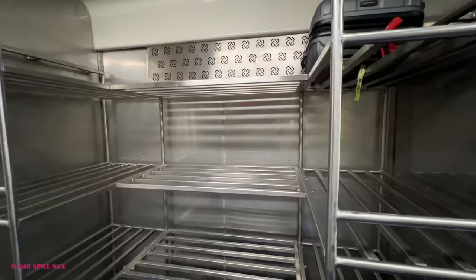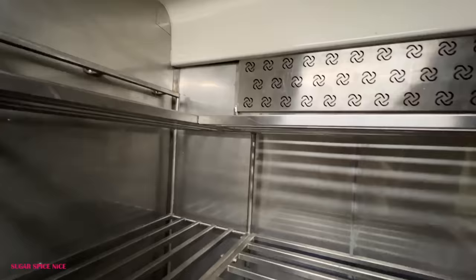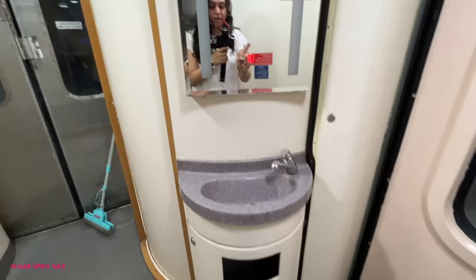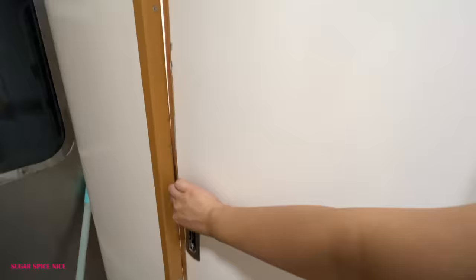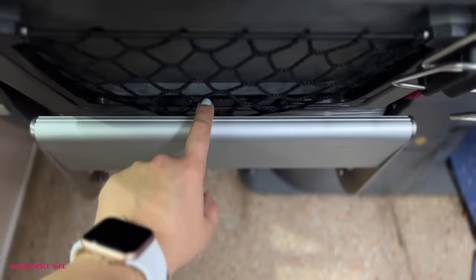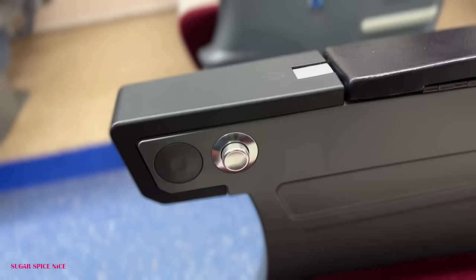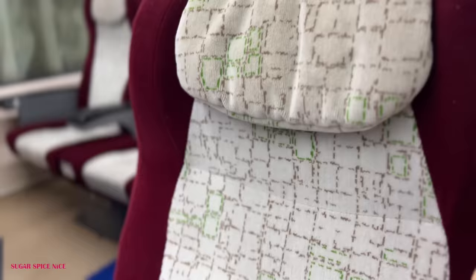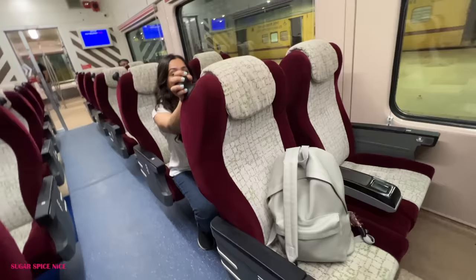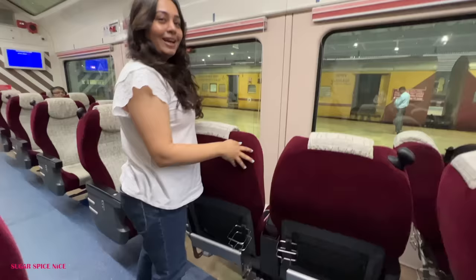It's like a dedicated area to put luggage. And here we have the wash basin and that is the loo area. So found my seat and I'm pretty impressed with what I see so far. Every seat has this footrest area, a reclining button. It's nicely cushioned. So here there is actually a lever which you can press and turn the entire seat. Enjoy the vista view.